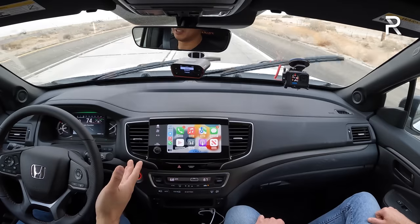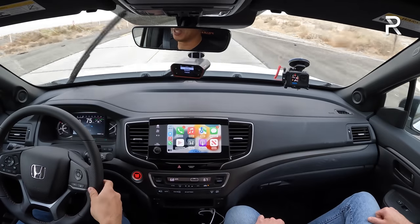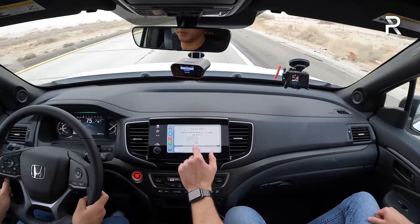But as we go along this gentle curve here, you can see it's not really staying in the lane that well. And it's actually started to nudge the wheel because it was riding the line. But it is a very nice aid. Honda, again, like I said, was one of the first to do their Honda Sensing, and it's a really good system, although it's definitely been surpassed, and I hope Honda's working on an even more updated system to kind of go with the rest of the competition.